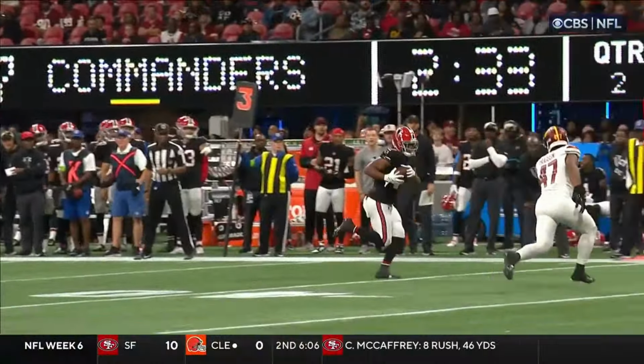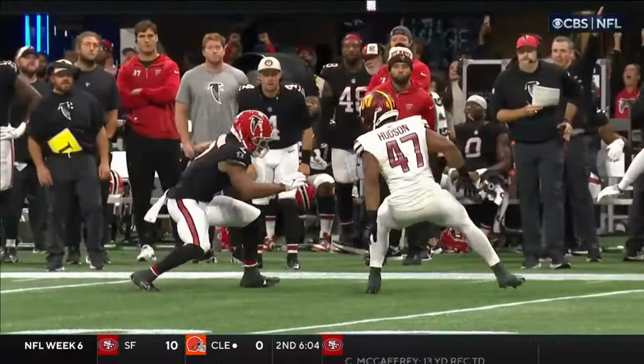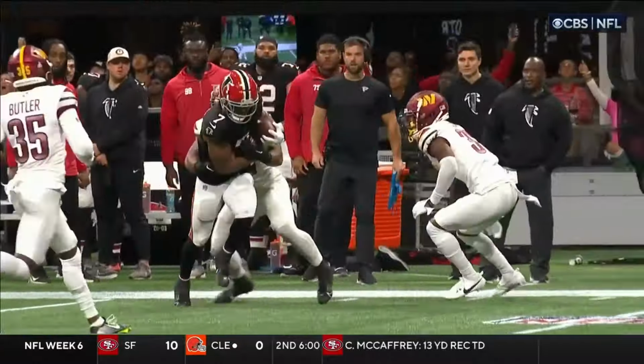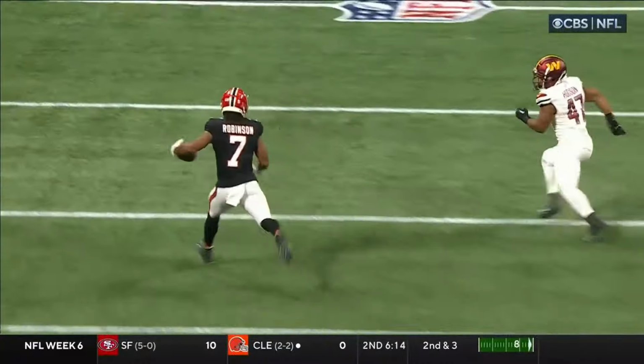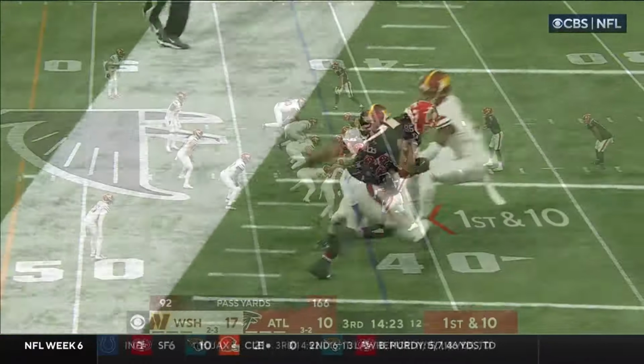He's just going to swing all the way around the corner. They get a natural pick. Actually, the two defenders picked him. It's an easy throw for Dez. Yeah, too much space.